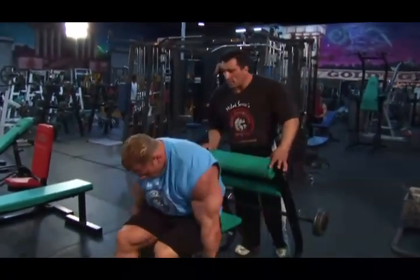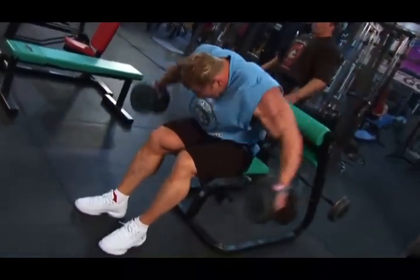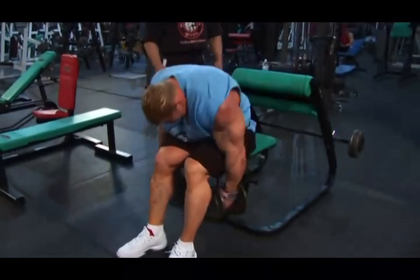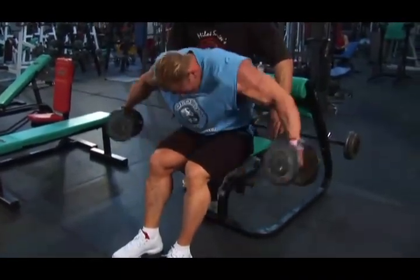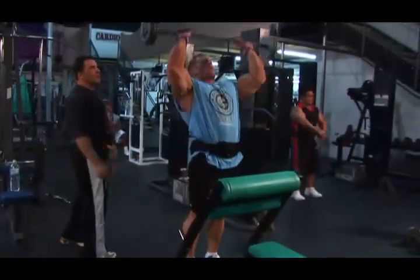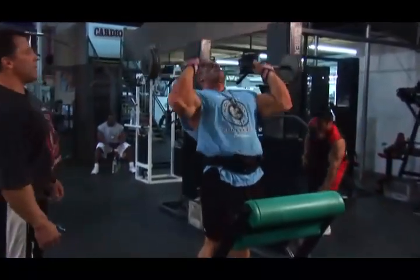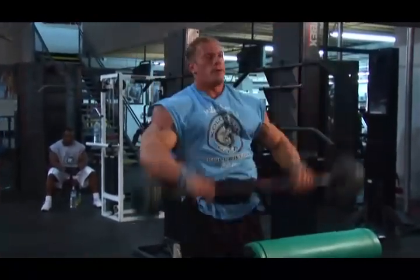And bend over. Two. Three. Four. Let's go, let's go. Five. Six. Seven. Eight. Nine. Ten. Good. Almost there. Okay. One. Two. Three. Four. Five. Six. Seven. 8, 9, 10, and upright rows.